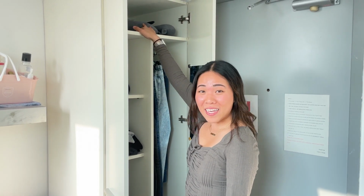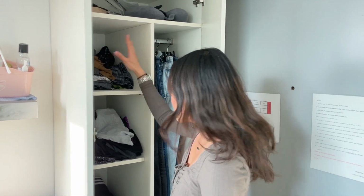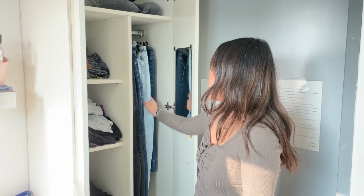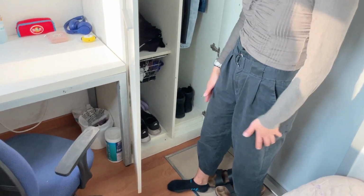I have my umbrella up top, so like some random stuff that I don't need to access, and then I have my shirts, shorts, pants, some smaller things, and then I had to buy some of these hangers, but I just have some jeans and longer pants and my shoes at the bottom.